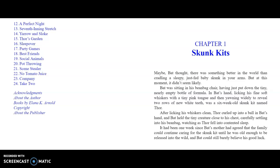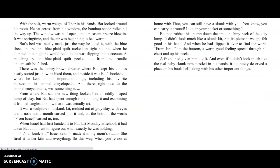After licking his whiskers clean, Thor curled up into a ball in Bat's hand, and Bat held the tiny creature close to his chest, carefully settling into his beanbag, watching as Thor fell into contented sleep. It had been one week since Bat's mother had agreed that the family could continue caring for the skunk kit until he was old enough to be released into the wild, and Bat could still barely believe his good luck.